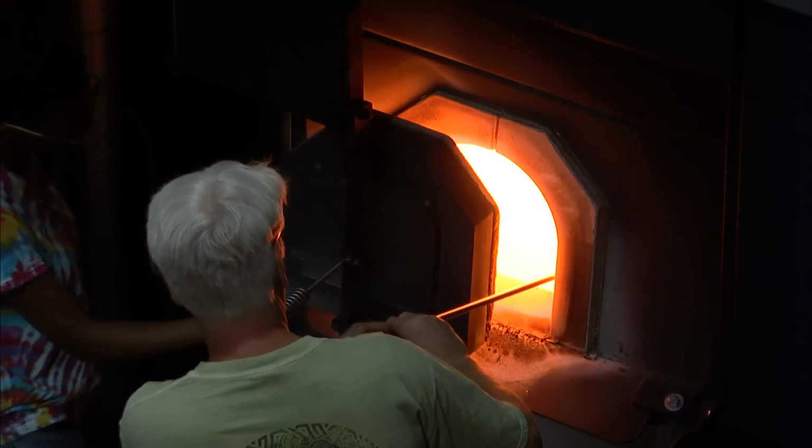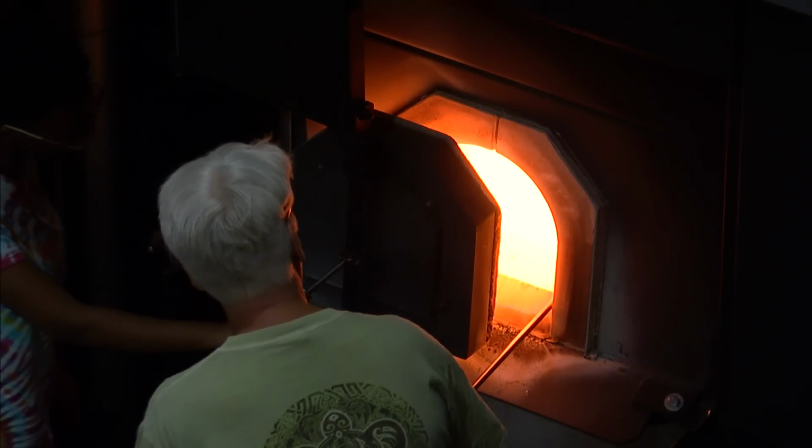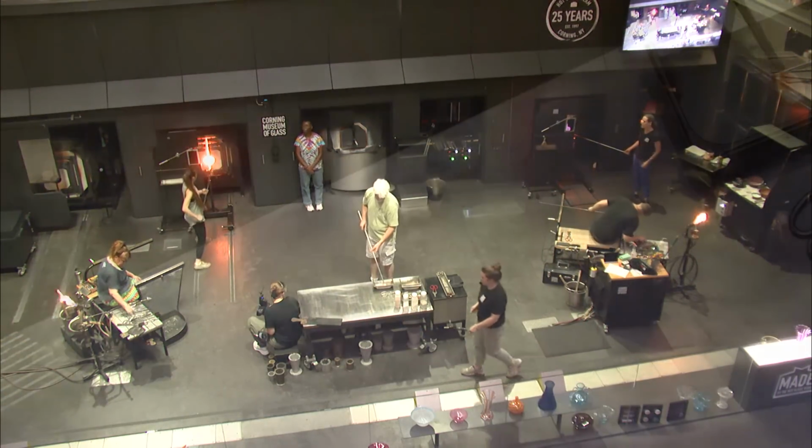Okay, here comes the addition of the wings in a moment. She said to Jasen that she's ready for the wings. So Jasen starts the process of that. Yes, otherwise known as honey. Jasen, otherwise known as honey.